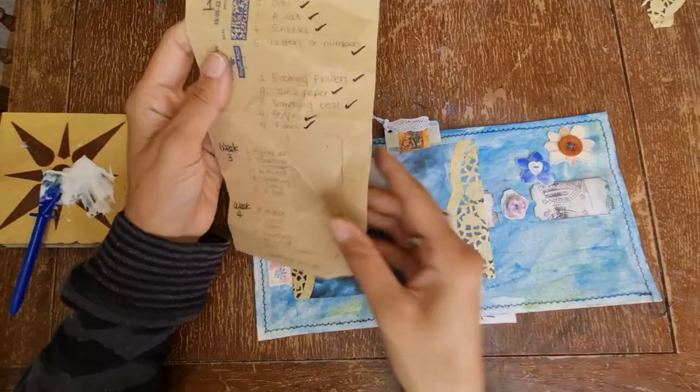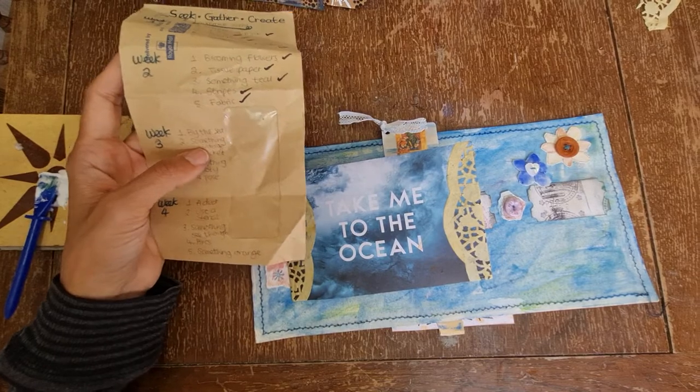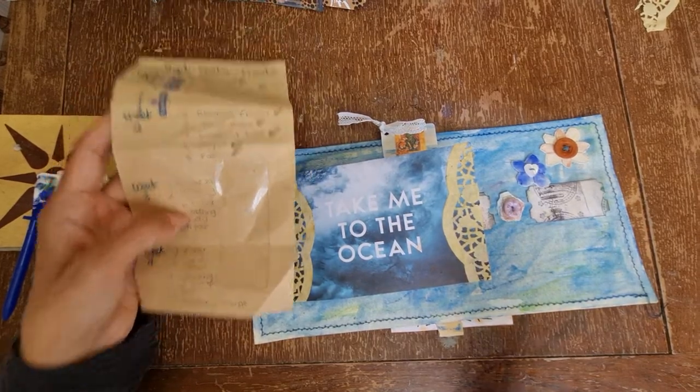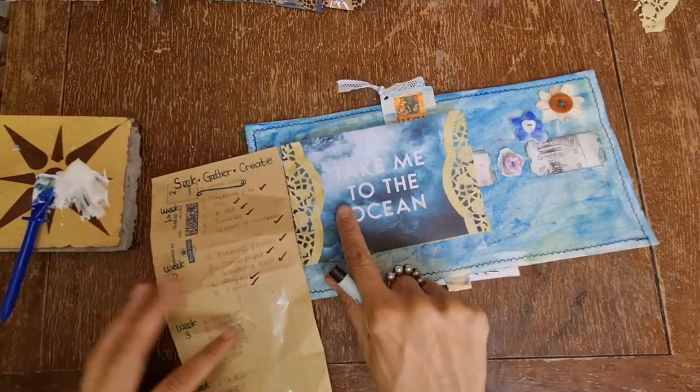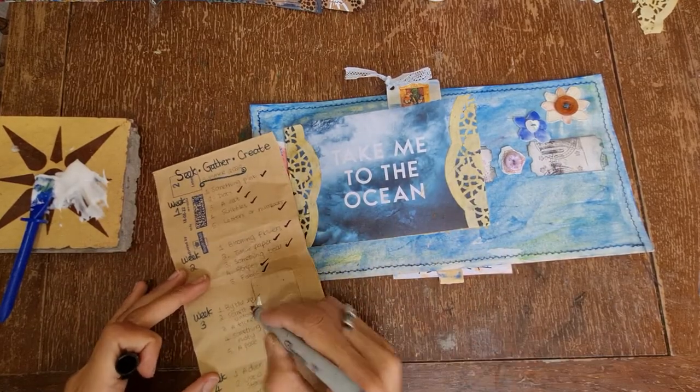So we have also completed week three. We just forgot to tick this off, so I'm just going to quickly grab the pen and tick this off. It was by the sea, so we had a blue ocean theme, so we can tick that off.